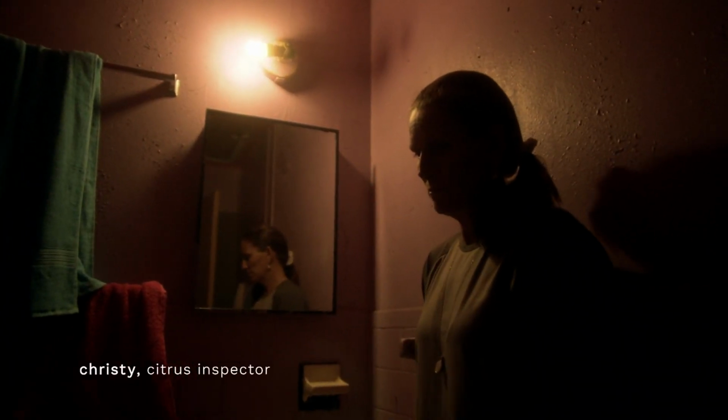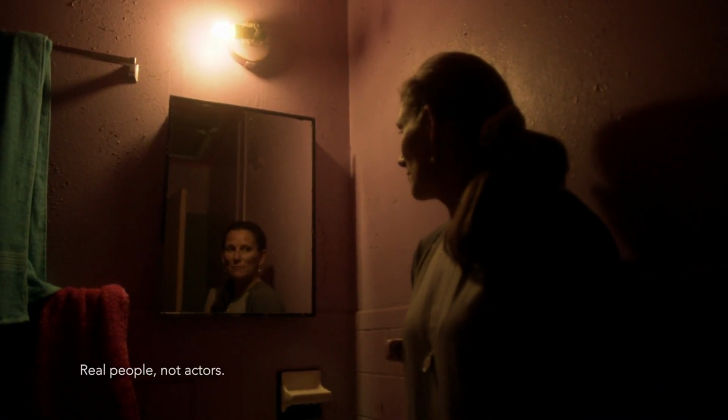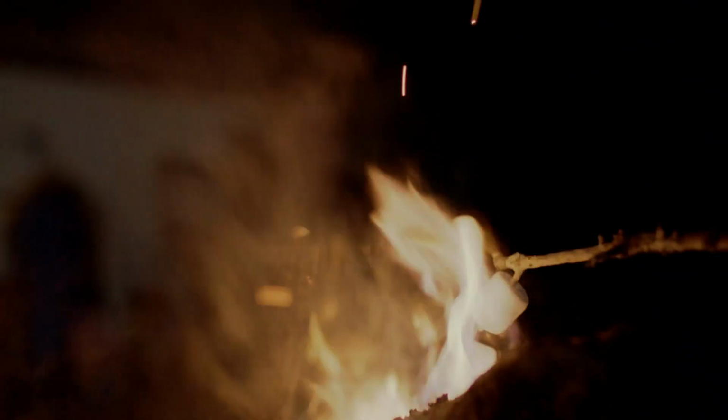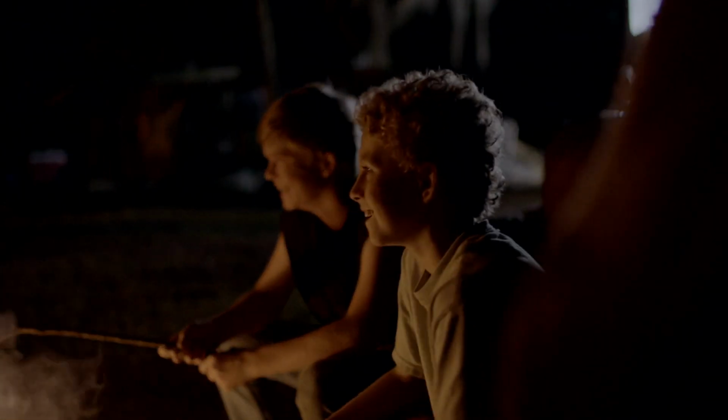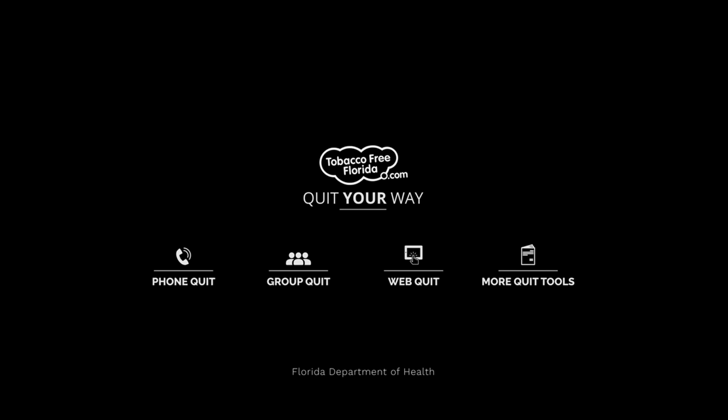I feel that I can beat anything in this world but my own cigarette habit. I spend a little over $6 for a pack of cigarettes, and I smoke 2 packs a day. If you calculated what I spent in a week, I could probably pay my family's bills. Family is everything, and I want them to be proud of me. Visit tobaccofreeflorida.com to find free resources to help you quit your way.